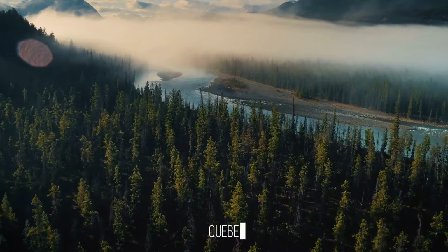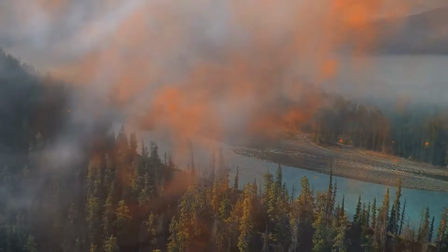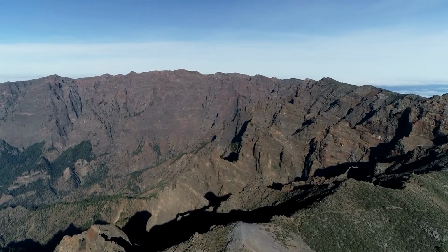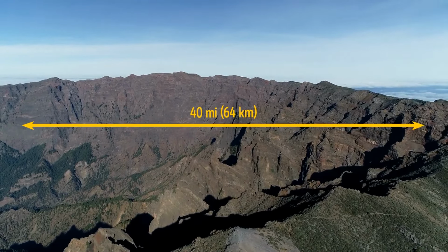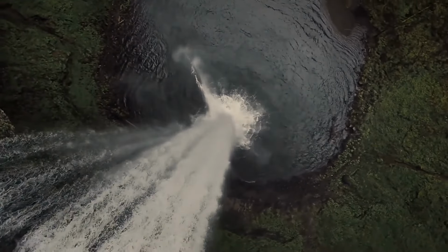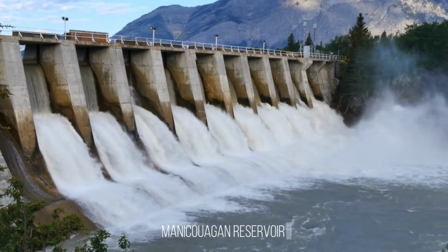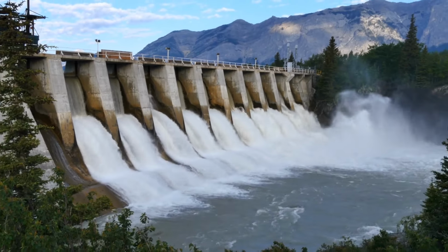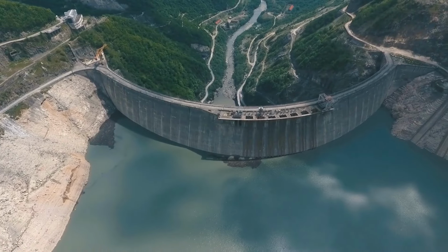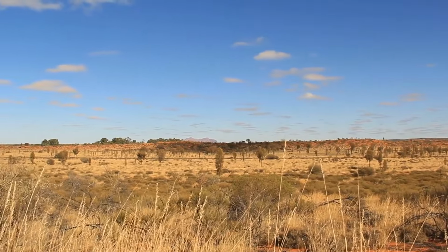A meteorite struck the area we now know as Quebec, Canada, around 200 million years ago. This collision created the 6th largest impact crater in the world. It had a diameter of 40 miles. Over the century, the outer rim of the crater has filled up with water. It's now known as Manicouagan Reservoir. The impact crater lake is so large it can be seen from space, and its strange shape gave the lake its nickname, the Eye of Quebec. The oldest meteorite crater in the world is in Western Australia.